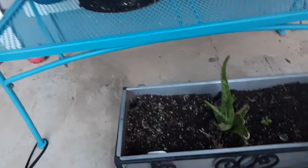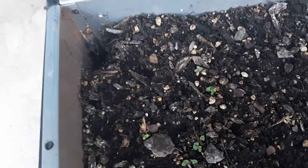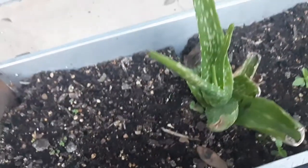And then I'm going to put this underneath because we're still supposed to get some more storms. We already had some today. So look at all the little baby lavenders, y'all. All the lavender popped right through just yesterday, actually. And that aloe's still doing really well.